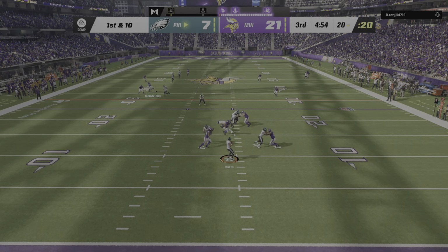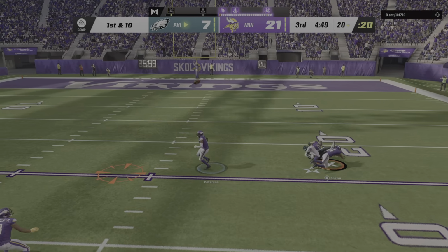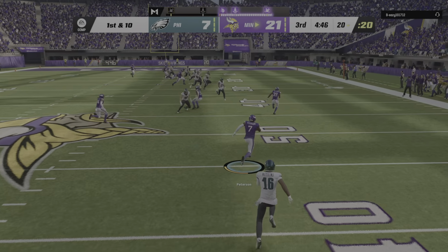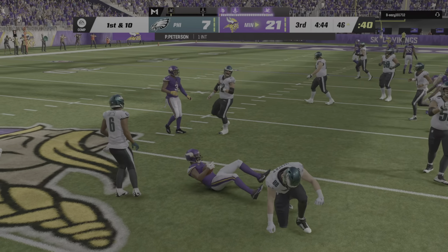because then you give them a chance to extend their lead. You need some kind of points here, even if it's just a field goal. It's what I call one of those calming drives. Into a double team, and it's intercepted. And the Vikings are going to take possession.